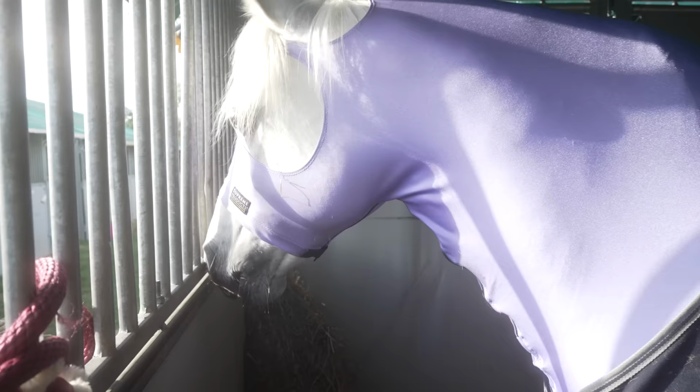He's in one piece. Right, do you want a new hay now? Has he eaten much of his? Oh, is that quite a bit? Is it more than Rolo? Rolo's just going for the grass. Oh, he just looks like a unicorn, this pony. Look at you, so gorgeous, darling.